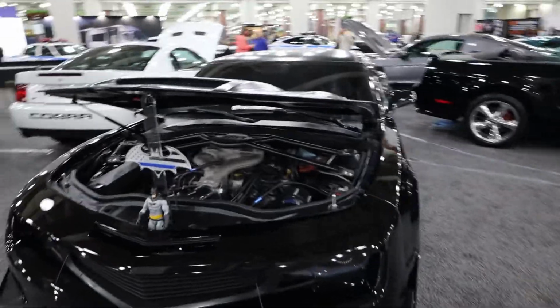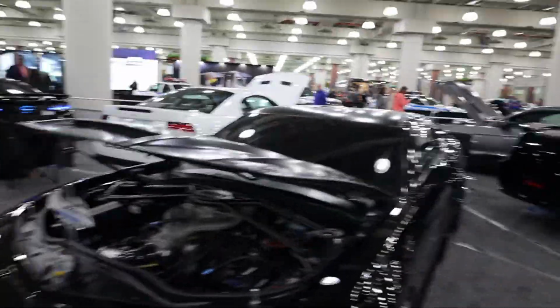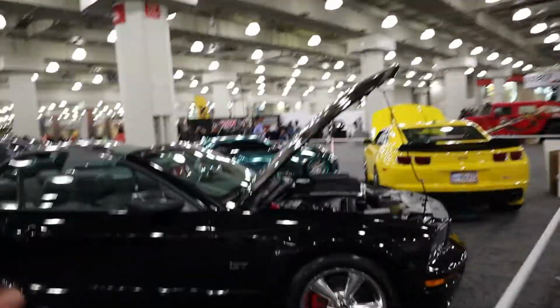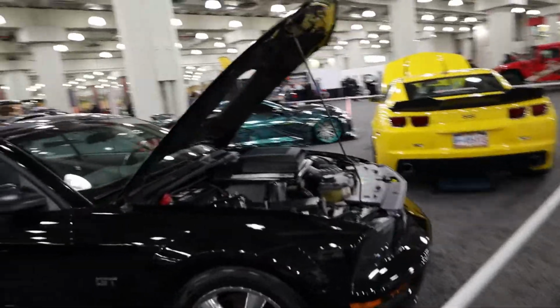Then over here we've got another Camaro. Again, not too much going on, kind of like a front splitter or whatever over there. And then a 05 to 09 Mustang GT.